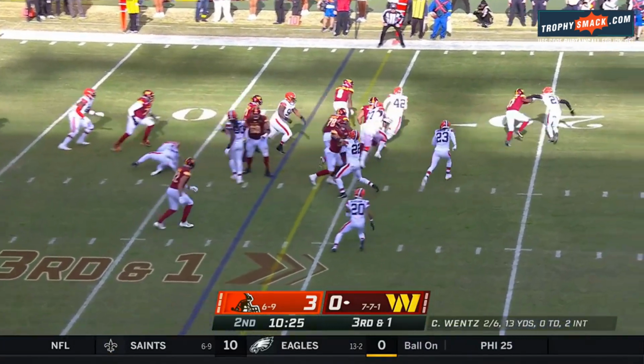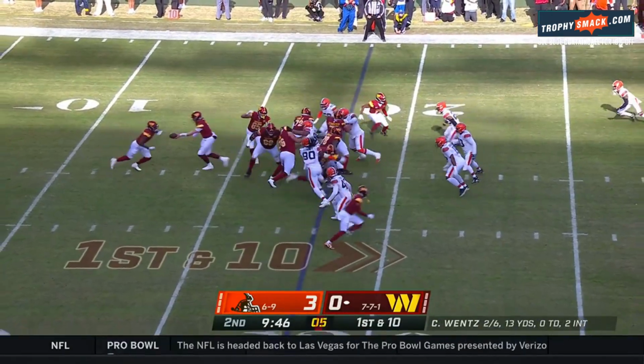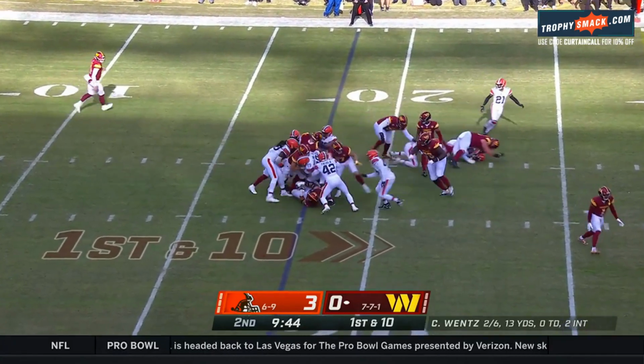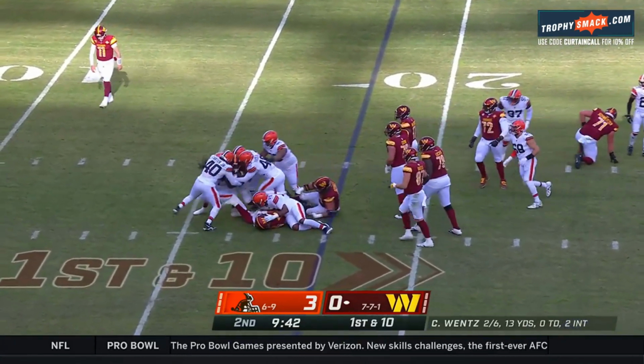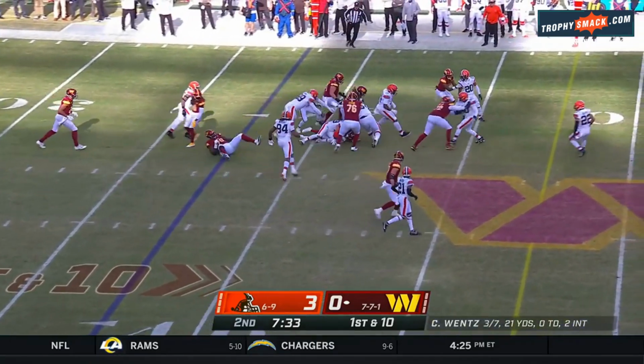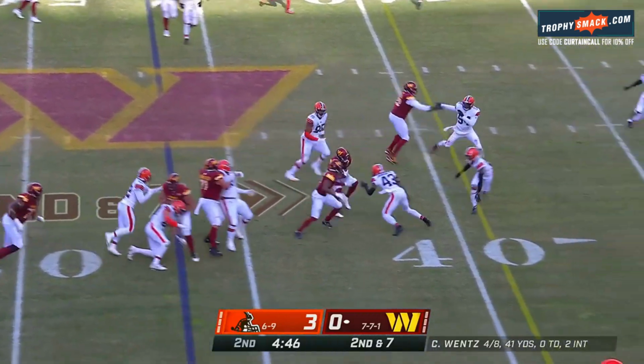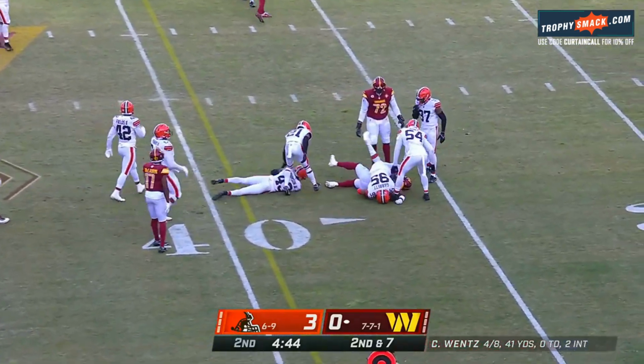On third and short, this time they're going to go to Robinson. And sure enough, it'll be a fourth consecutive Brian Robinson run to start this drive. Nothing from Robinson. Here's Robinson again. Here's a handoff for Brian Robinson. And another good run.